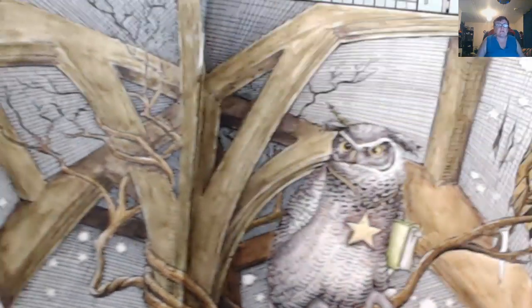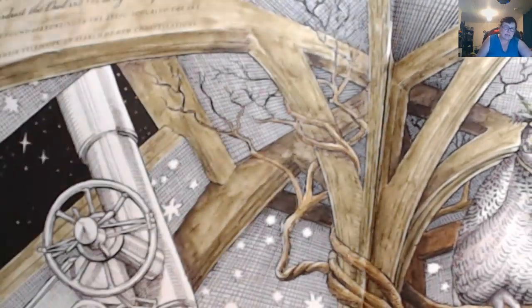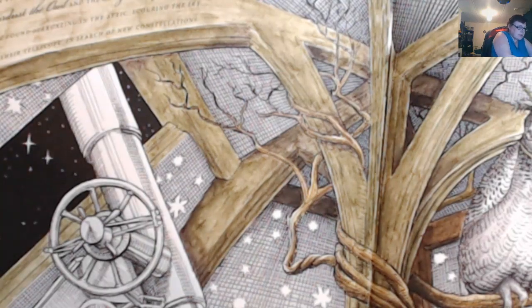Yep. So I'll come and do the telescope. I'll start at this top edge. That's under there, my lid. Put them away.